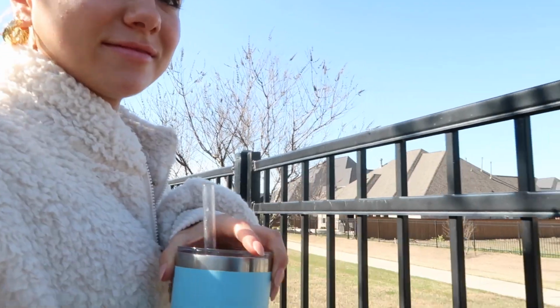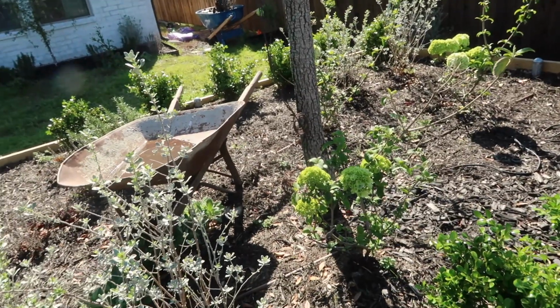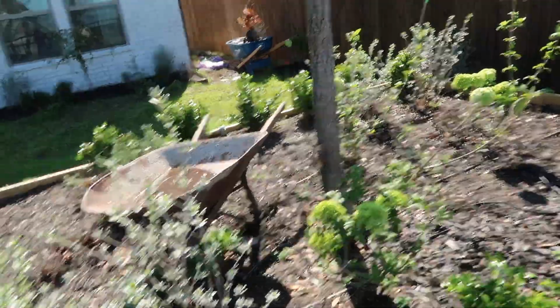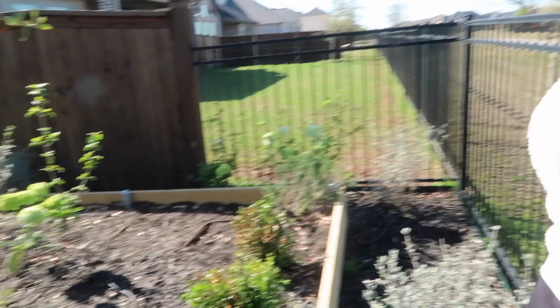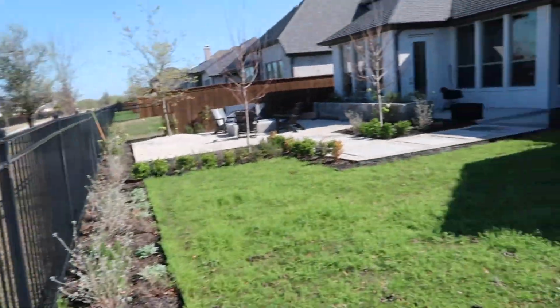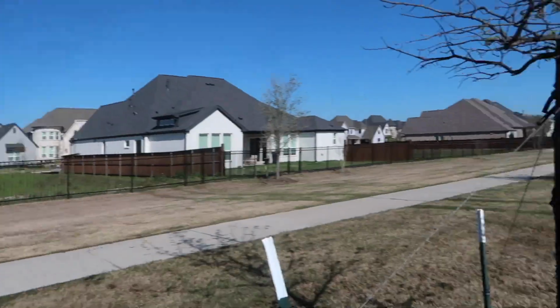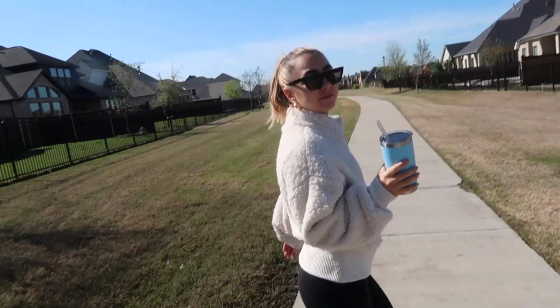Here, get your butt. Our little, what are they called? They look like hydrangeas. Yeah, they're blooming. The garden is blooming and spring is sprung. We gotta do some more mulch, and we gotta remove some plants and add some plants to make it look right. The sun is out today, how nice. Here, let's go left first. Oh, wait, we didn't grab the leash.